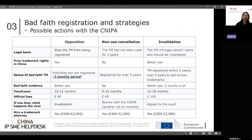And if you encounter bad faith registration, do not worry. You always have options. Always talk with IP experts about your options. There are some options for you to comply with the CNIPA, at least here. But all this information is more for IP experts. I do not expect you as a business person to remember all the details. It's not necessary. But when someone comes to you and tells you you've encountered bad faith registration, just keep in mind that you have some options.